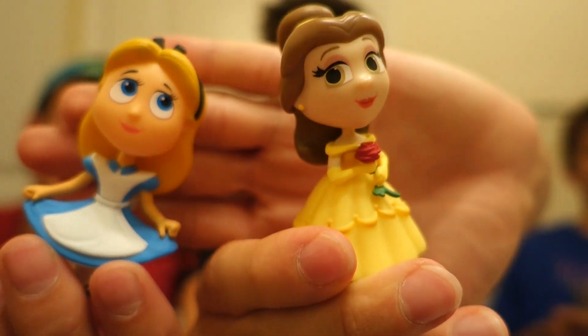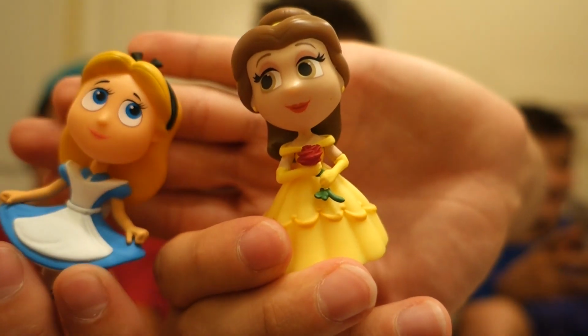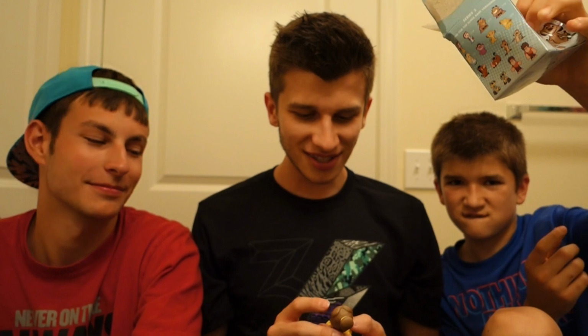The fear. Look at these. Are these Disney characters? Are these knockoffs from the dollar store? Did we get the wrong boxes? Yes. Seriously, what happened? I don't know. What is Funko doing? Who are their toy designers? This looks like something out of the Guess Who game. Have you ever played Guess Who? Oh, god. These look like Guess Who characters.